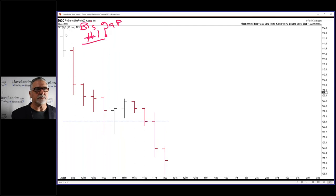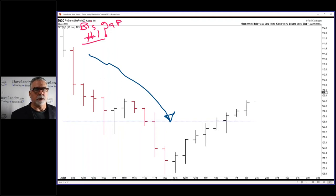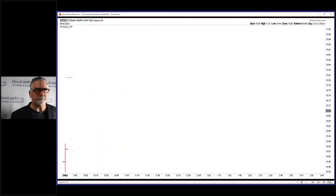fortunately for us trader types, we were able to sit on our hands for the first 15 minutes just to see if it reversed. Now, again, sometimes you have to take the gap and go. But in this particular case, it did reverse fairly early. It began to implode. Now, the great thing about the market is we don't care which way it goes. So I was able to play the opposite shares, the SQQQ and some other ones.